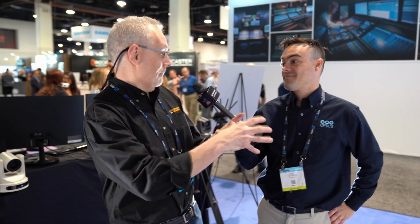So IP is part of your DNA in the product set. PTZOptics has had IP connectivity since day one. I'm talking about 6 years now we've had IP connectivity. 3 or 4 years with power over Ethernet connectivity.